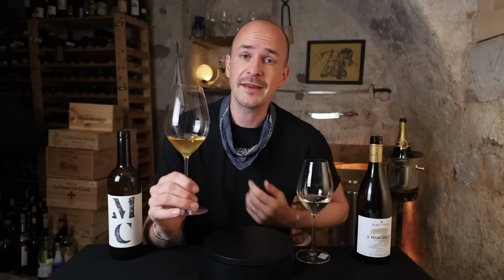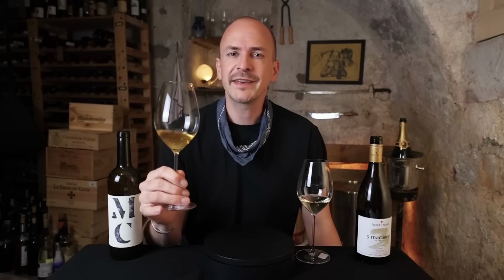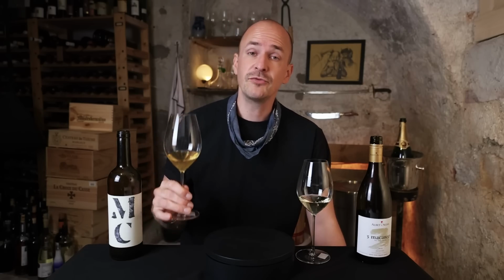This style of wine is very popular in the natural wine scene, and it's also called orange wine because of the color. Obviously, these wines can be very interesting and they can be great with food because they just have more structure, more intensity on the palate in particular. They can be matched with all different kinds of dishes.